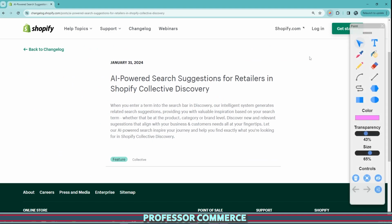It's just a quick little note if you want to read it. But the way people search for terms, no matter where it is, if it's on Google or on Amazon, on the Shop app, or on Shopify, or now on Collective Discovery, is super important. That's the first step of the searcher's intended journey.